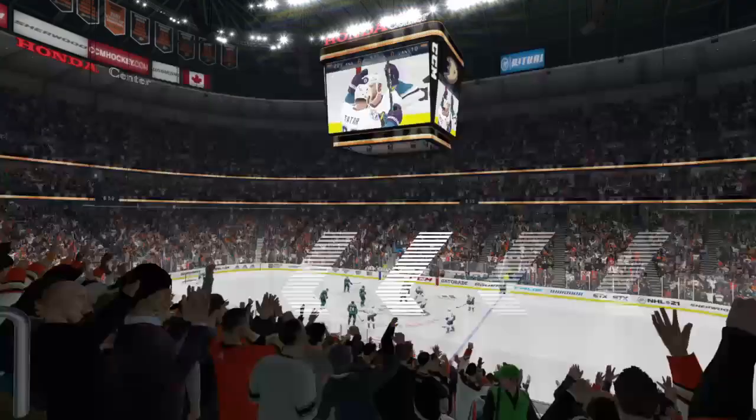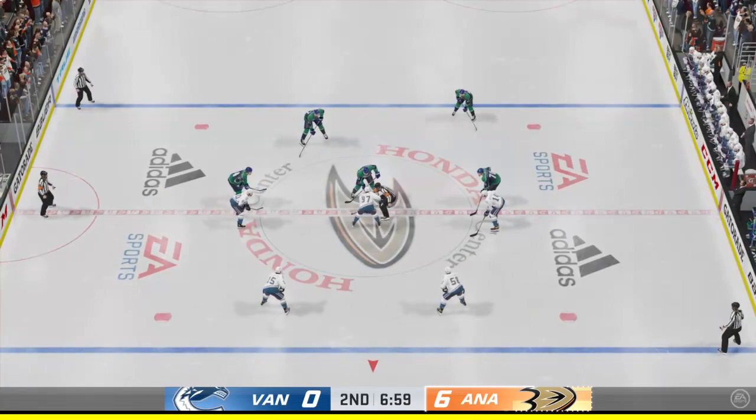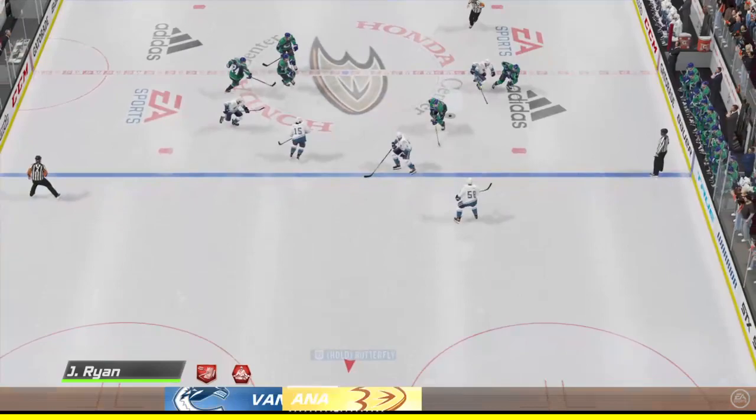Anaheim center makes his way back to center ice here for the faceoff. What a performance by these guys tonight. They've been terrific, dominated the game at both ends of the ice. The pace of the game is what they want, and they're comfortably in front.